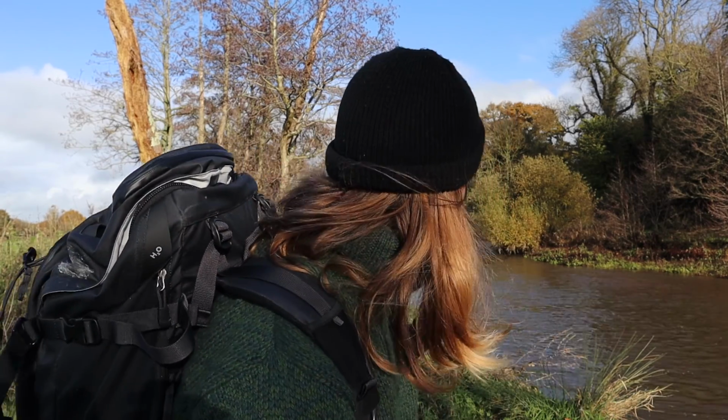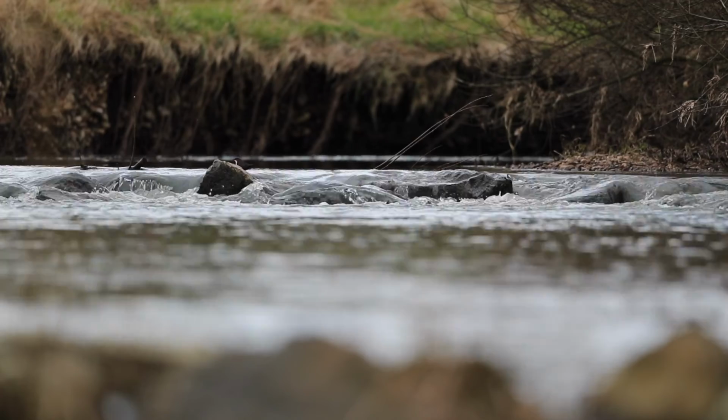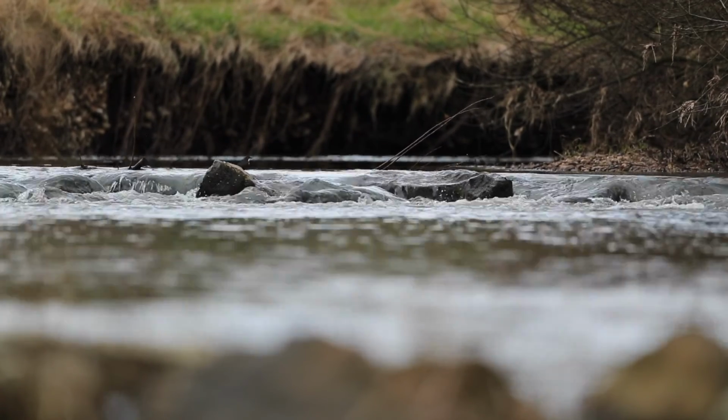So that was really cool. Just after I finished introducing this video and talking to you guys, I heard and saw a dipper just fly upstream, and I managed to follow it, and it's just landed just upstream around this corner from me. Just had a kingfisher too.